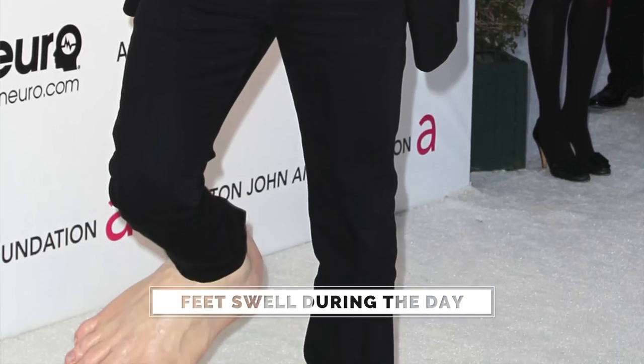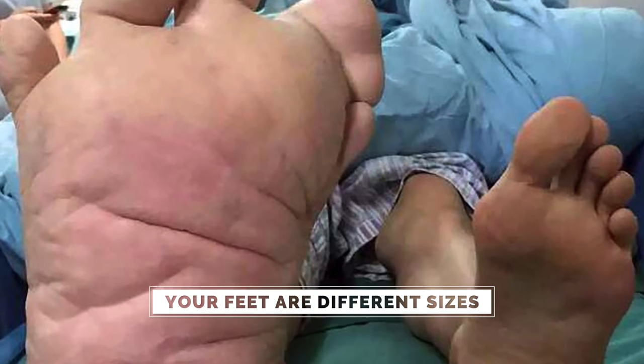The third point is your feet swell throughout the day. So if you can, when you try on your dress shoes, make sure to try them on in the afternoon. That way you get a more realistic picture of how your shoes will fit. The last and final point that you need to know before you shop for your dress shoe is your feet are not the same size. There's always gonna be one foot that is larger than the other. Make sure that your dress shoes fit the larger foot. It's better that your shoes are slightly larger than slightly smaller.